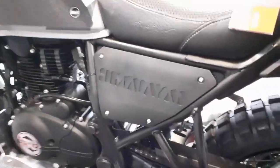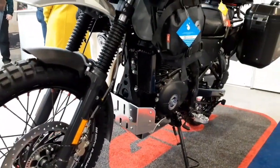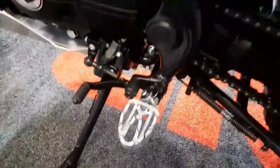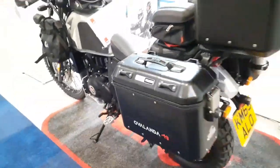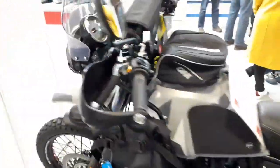I'm not sure who makes that, I can't quite see. And then we've got tubeless rims, front and rear, and I think the rear is running a little bit fatter, 130 on the rear. It's got a custom seat, some Chinzy foot pegs, and it's on a Givi stand, so it's got the Givi Trekker luggage on it, and a top box. I think it's got a Lextek exhaust as well.